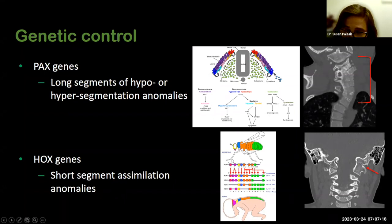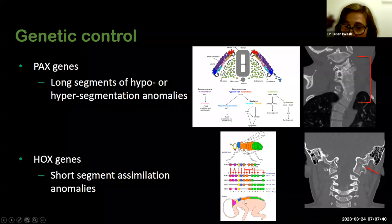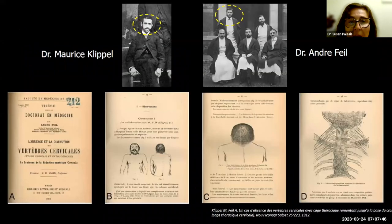And in the fruit fly, what happens is that these genes will control the segmentation of the insect, like they will determine where the legs are coming from, what part of the insect the wings are coming from. Just like in the human, they will determine what constitutes the craniocervical junction, the cervical vertebrae, thoracic, and so forth. So two important groups of genes.